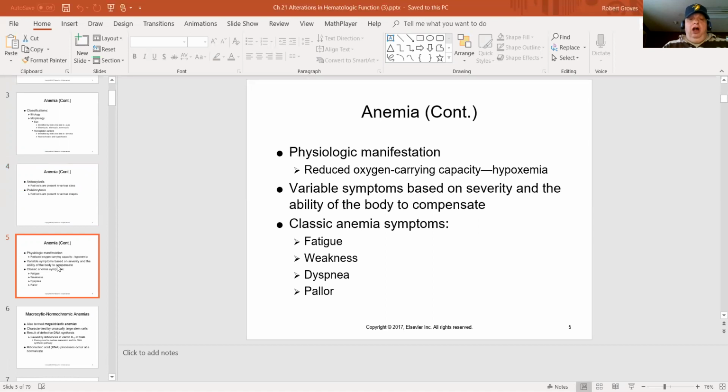Anemia can affect all organs and tissues, and of course when that happens, there's a decreased oxygenation to organs and tissues. Some of the most common symptoms of anemia are feeling fatigued, having shortness of breath or dyspnea, feeling overall weak, syncope, such as if you don't get enough oxygen carrying red blood cells to the brain, and angina, which of course would affect the cardiac muscle and tissues.